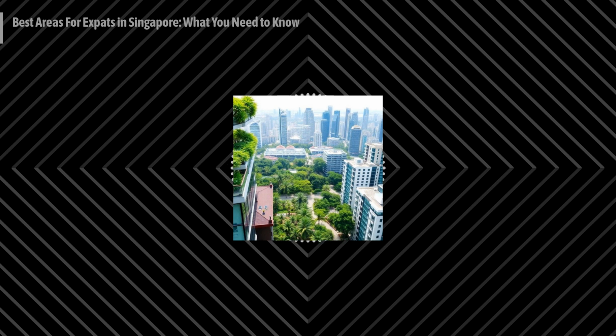So transport is key. Your needs there really shape which neighborhood works best. Absolutely. It's not just the work commute. It's getting to shops, schools, meeting friends, accessing those green spaces we talked about. Connectivity is crucial. Okay, so wrapping things up, the article offers some final thoughts on choosing your expat home.